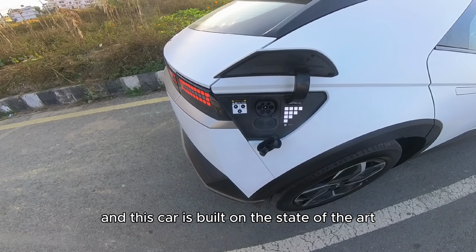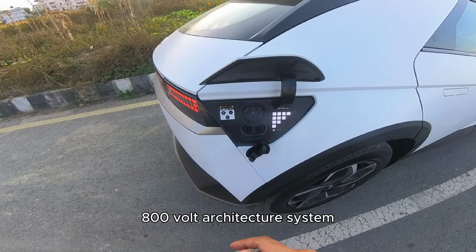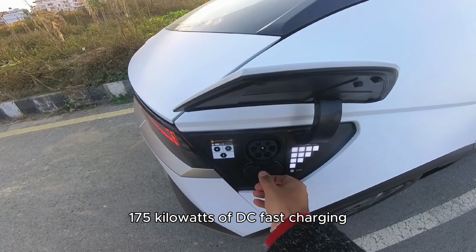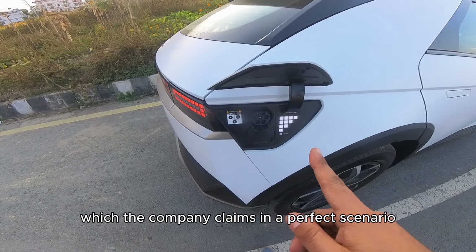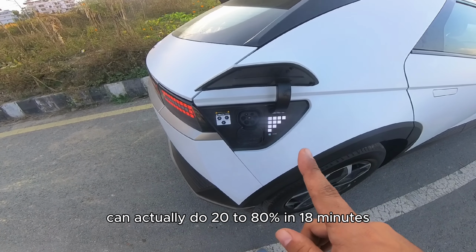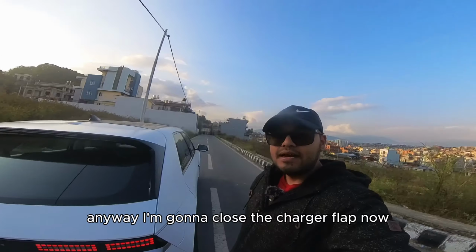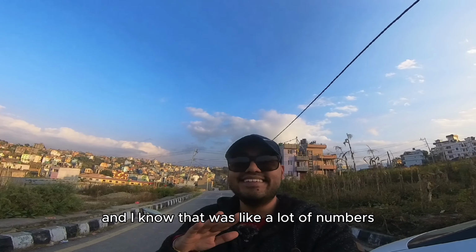And this car is built on the state-of-the-art 800 volt architecture system, which means it can actually gobble up 175 kilowatts of DC fast charging, which the company claims in a perfect scenario can do 20 to 80% in 18 minutes. Anyway, I'm gonna close the charger flap now, and I know that was a lot of numbers.